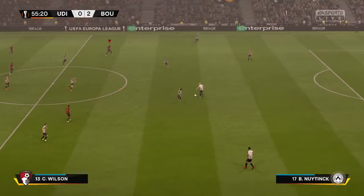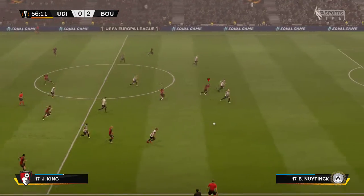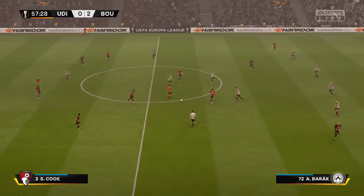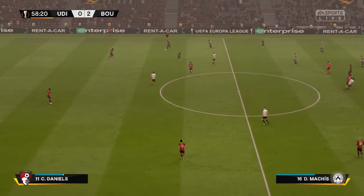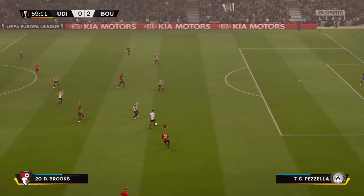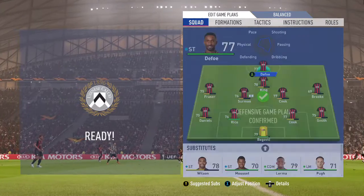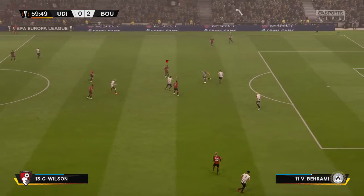And the ball with Berami. It's with Knighting. De Paul. And Brooks in possession. Lewis Cook. And now King. And here now is Lewis Cook. And Charlie Daniels has it. Nathan Ake here. And now King. Given away. Knighting. And the ball with Berami.